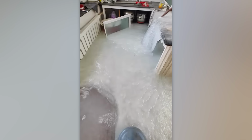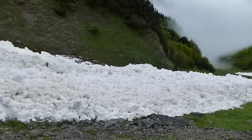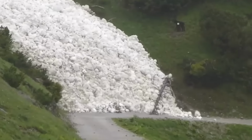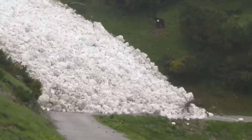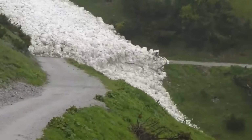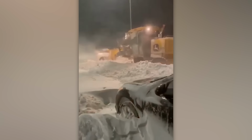The radiator in this house is clearly going to need some backup. A powerful snow avalanche in Austria that looks more like a snow river. And if you don't think about its power and scale, it comes off as quite peaceful. The weather in the video is so chilly that you can almost sense it through the screen. Ugh.